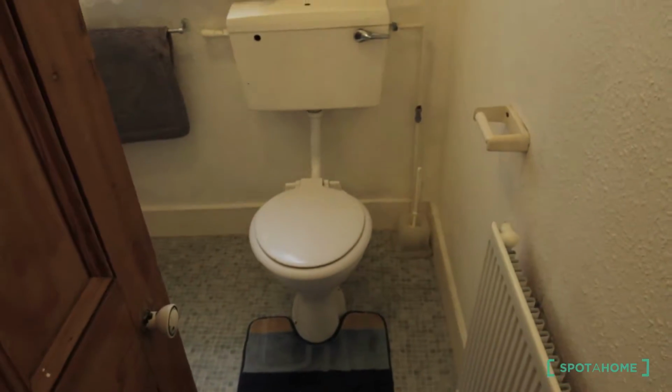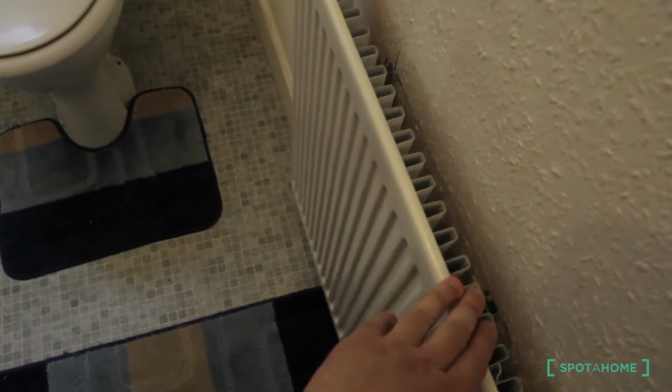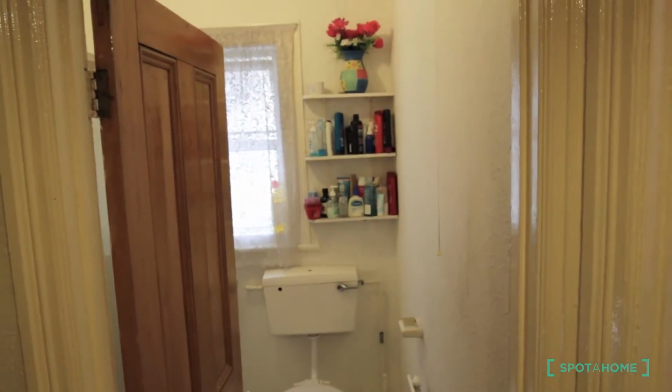Okay, so we have here the bathroom. It's right there. We have here the heater, the toilet, the sink, and the shower right here. As you can hear, the train is going so close to the house. Okay, the kitchen, the bathroom, and let's go to see the room.